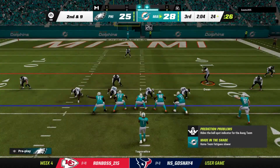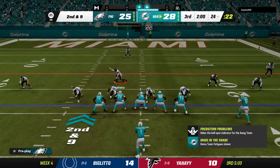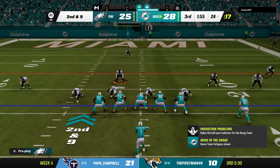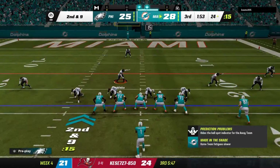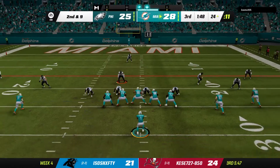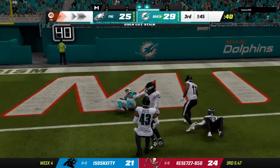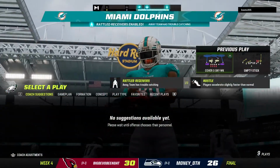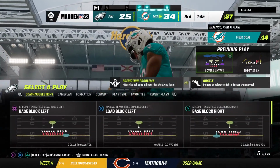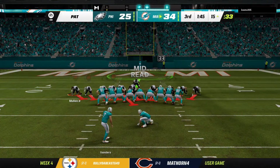Now it's 2nd and 9. Going to the air, Tagovailoa. He's got his man. That's Everett, the tight end. Touchdown! Gerald Everett with his 2nd touchdown of the game and 5th on the year. And they're able to add on to their advantage.